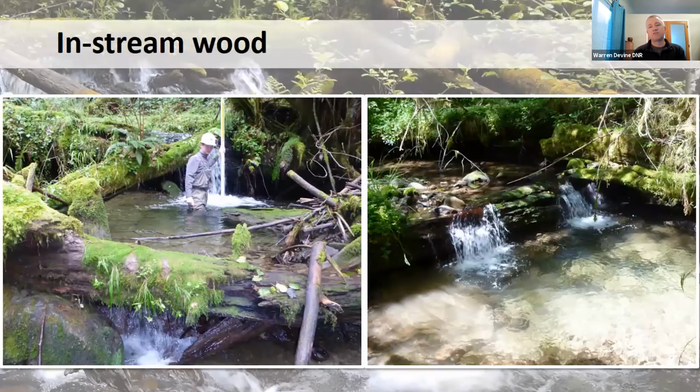In-stream wood is vital for a couple of reasons. First, it has a huge effect on the morphology of the stream channel. It slows down the speed of the water, it traps sediment, and importantly, it creates pools that are ideal for fish.